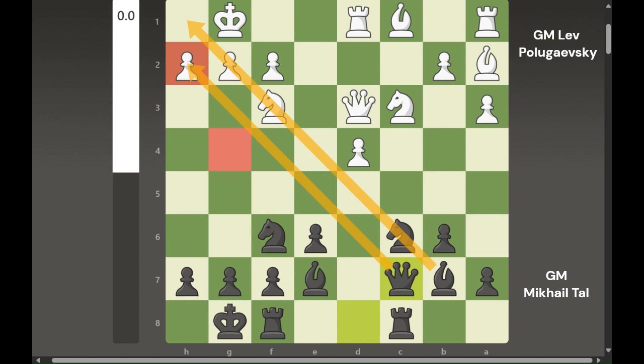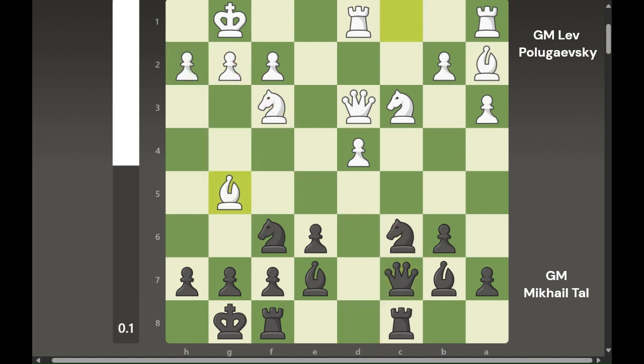Queen c7. You can see black's plan becomes clear. You have this diagonal under threat. You have this diagonal as well under attack, and you probably notice the knight on f6 is two moves away from reaching the h2 square. Bishop g5. The bishop wants to eliminate this knight and make an advance for its d4 pawn.